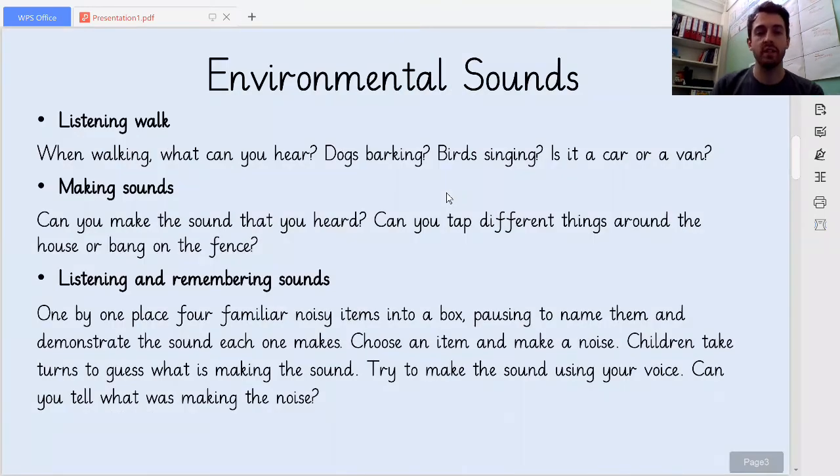So let's start with environmental sounds. So I've got some ideas here of things you could do. A listening walk. Usually we start nursery at the start of the year with a listening walk, and we'll go around the setting, listening to what we can hear and trying to tell the difference and give names to those sounds.